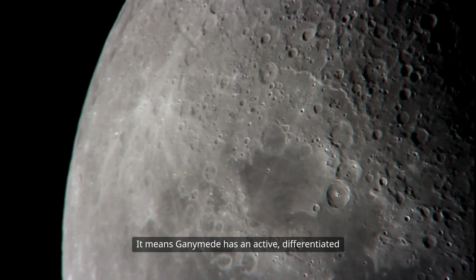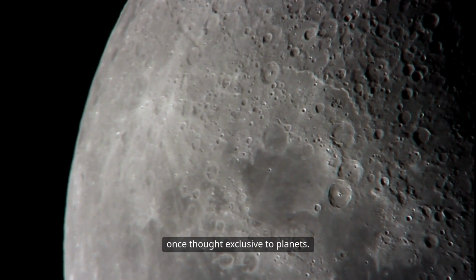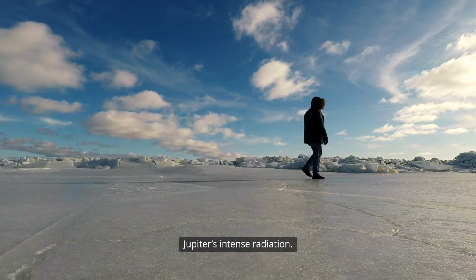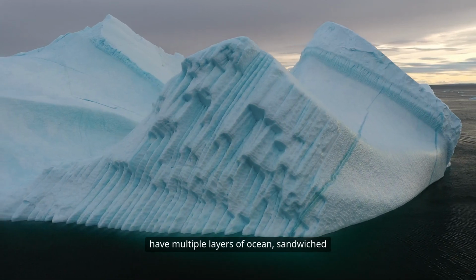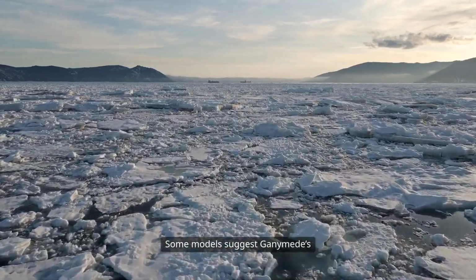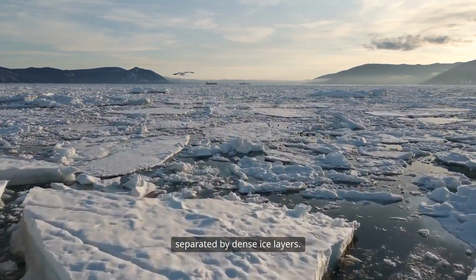It means Ganymede has an active, differentiated internal structure, something once thought exclusive to planets, and it might help protect the moon's surface, or subsurface, from Jupiter's intense radiation. Even more fascinating, Ganymede might have multiple layers of ocean, sandwiched between high-pressure forms of ice. Under extreme pressure, water ice changes structure, forming exotic versions like Ice 6 or Ice 7. Some models suggest Ganymede's interior could contain stacked oceans, separated by dense ice layers.